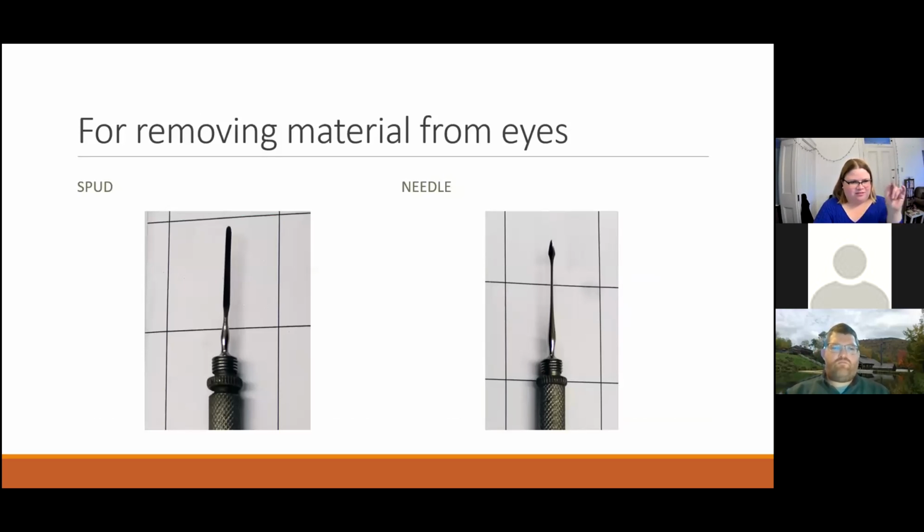So on this side, the left, the spud end is wide and flat and is used for superficial material in the eye. And the needle end is triangular and comes to a point, and this was used for deeper materials. So just imagine these tools coming towards your eye.